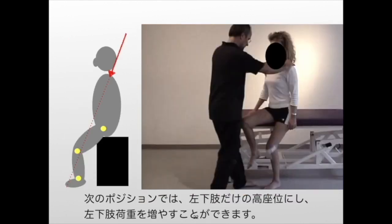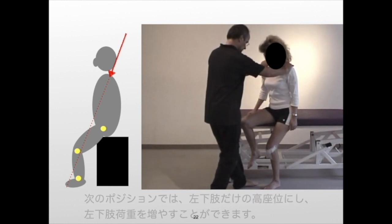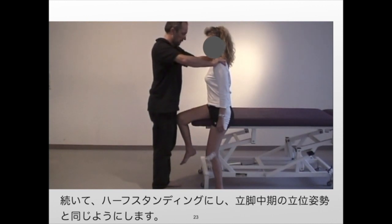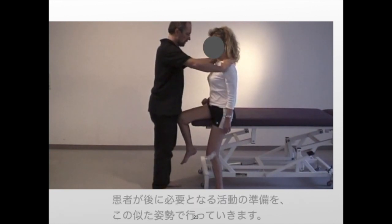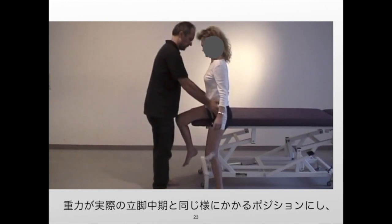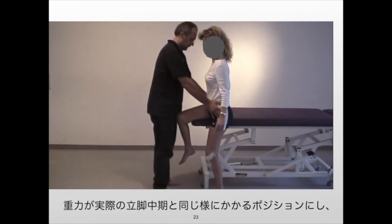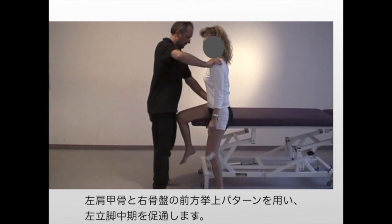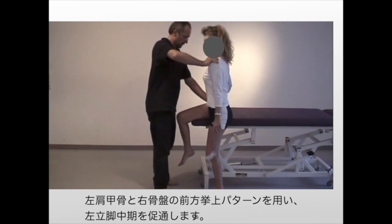So a little change in the setup here in a high one-leg sitting situation will increase the weight bearing on the left foot. The half standing situation resembles normal standing or situations like mid-stance. And here we can already prepare activity level very close to what the patient needs to do later, since gravity now here is in the same line as in the real life situation. Using anti-elevation pattern of the pelvis or of the scapula can facilitate a mid-stance coordination pattern.